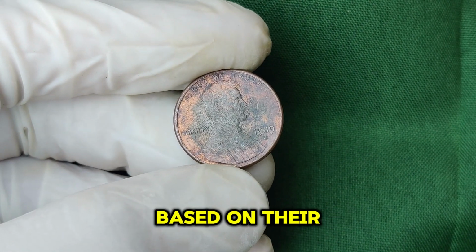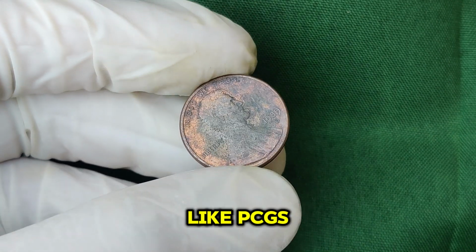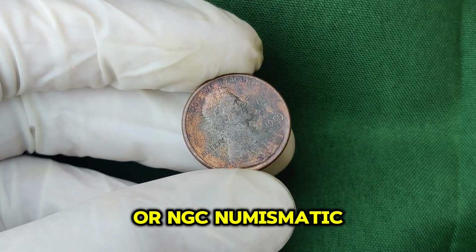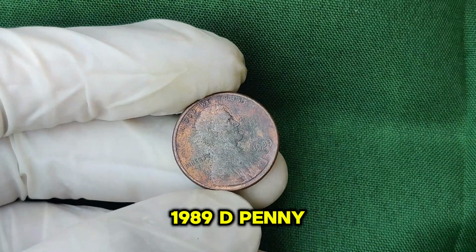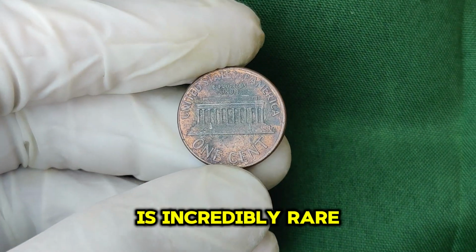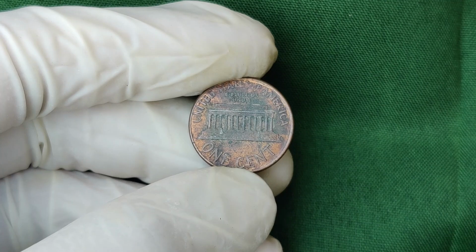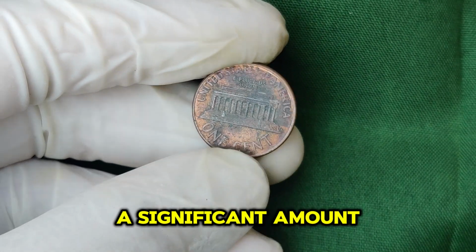prices at auction. Collectors value coins based on their grade or condition. Grading is done by professional services like PCGS, Professional Coin Grading Service, or NGC, Numismatic Guarantee Corporation. A top-grade 1989 penny, classified as mint state, MS 67 or higher, is incredibly rare. These are the coins that can fetch upwards of $200,000. Even in lower grades, these pennies can still be worth a significant amount.